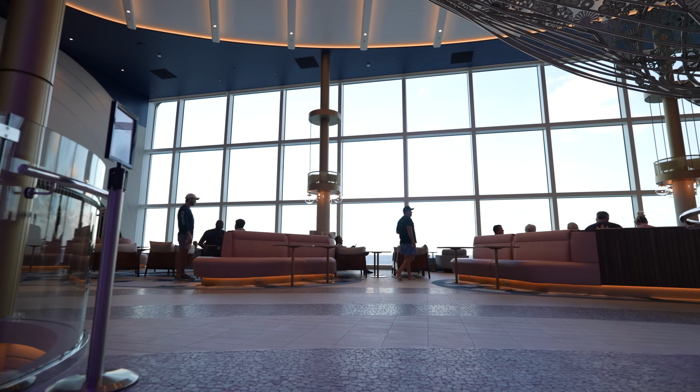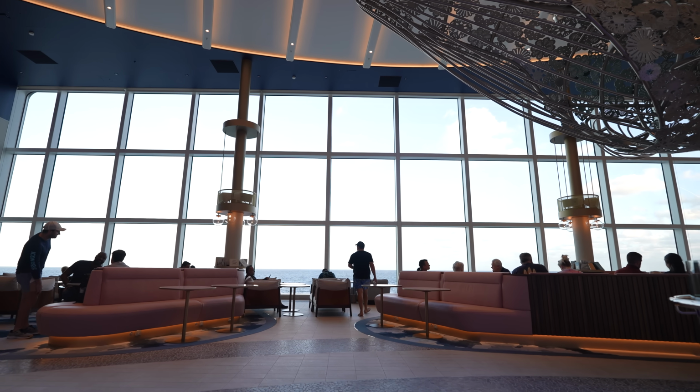So once you've made your way to the 2nd floor of the Royal Promenade through the Pearl, you're actually going to be greeted with pretty much floor to ceiling windows in front of the Pearl Cafe. Let's go grab a coffee.